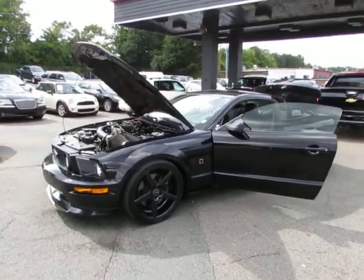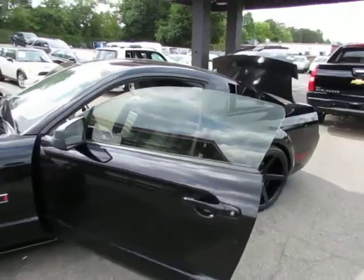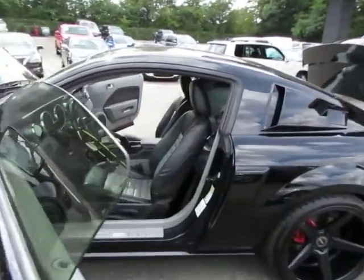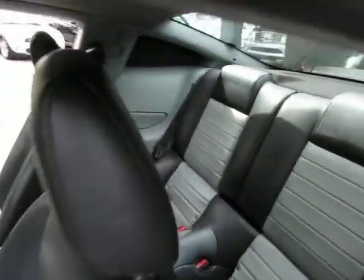Hey guys, here in Auto Selection Charlotte, we have this treat for you. It's a black 2008 Ford Mustang GT with a V8, 4.6 liter supercharged engine, two-tone interior.